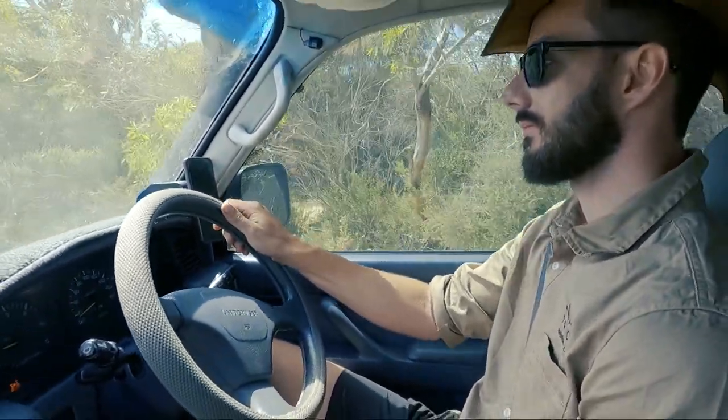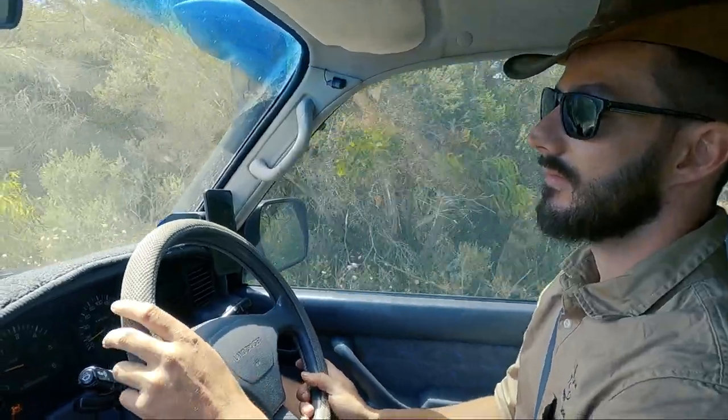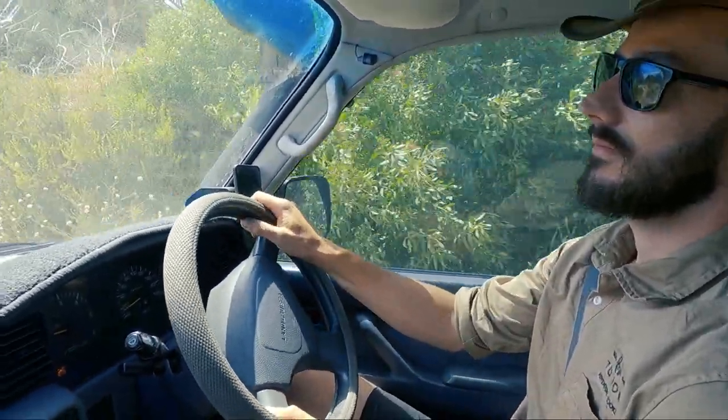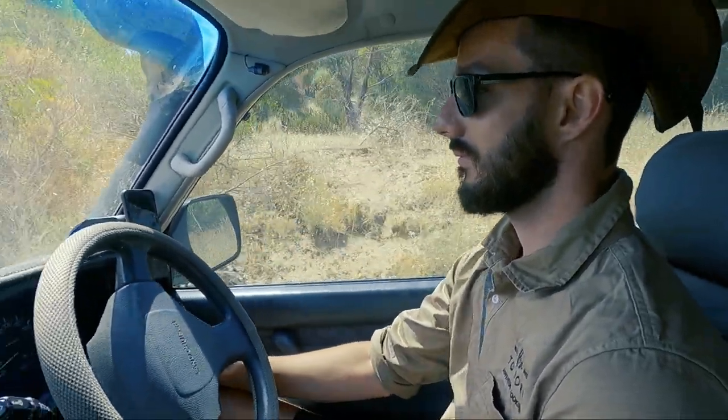So we're just giving the four-wheel drive system a good run. I don't know if the actuator's faulty or if it's just the center diff being that bad with the backlash in it or whatever, or I just don't know. So, we're gonna keep going, and I'll let you know if we have any problems or if we get stuck.